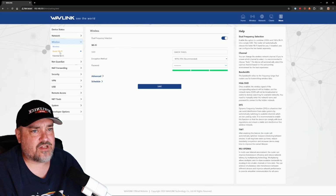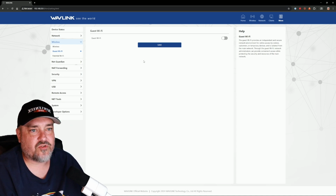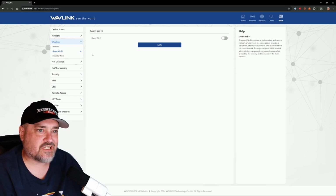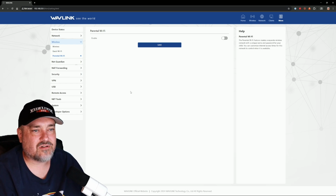We talked about our wireless network. Here's where we can set up a guest network. That's going to allow people to connect to this guest network and not be put on the same network as our main network. It's isolated. So that's something you'll do if you have company coming over or something like that.